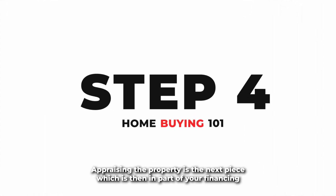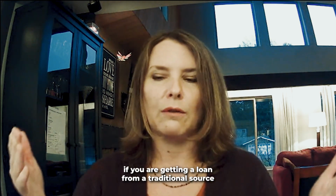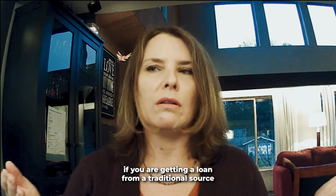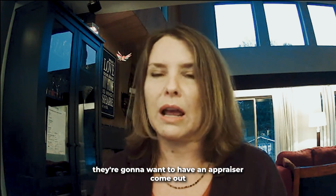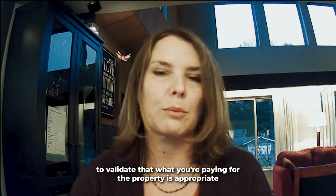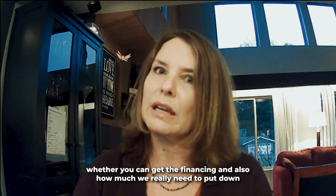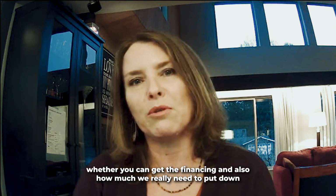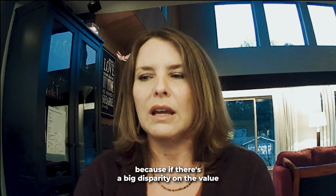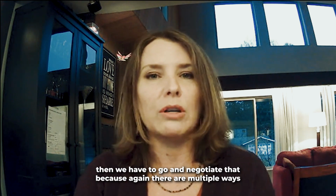Appraising the property is the next piece, which is then part of your financing. If you are getting a loan from a traditional source, they're going to want to have an appraiser come out to validate that what you're paying for the property is appropriate. And that can impact also what your financing is, whether you can get the financing, and also how much you really need to put down. Because if there's a big disparity on the value, then we have to go and negotiate that.